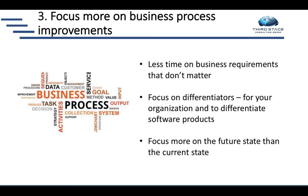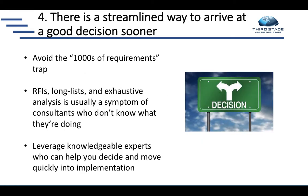The third thing to keep in mind is you want to focus on business process improvements more so than you want to focus on a broad, overcomplicated process mapping and requirements gathering exercise. You want to spend less time on business requirements that don't matter. You want to focus on your differentiators, things that are differentiators for your organization, and also things that differentiate between different software products. And finally, you want to focus more on the future state than the current state. This should be a key part of your evaluation process, really cutting to the chase, cutting through all the noise and all the complexities of a software selection and really getting to those key differentiators and key decision factors for your project. And so there is a streamlined way to arrive at a good decision sooner.